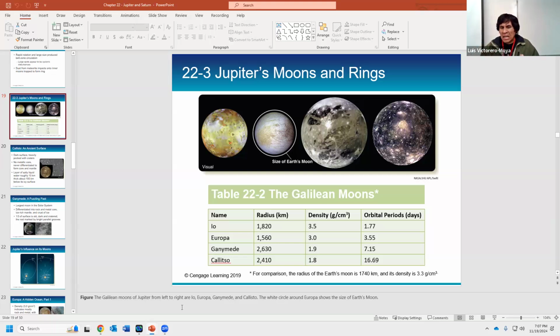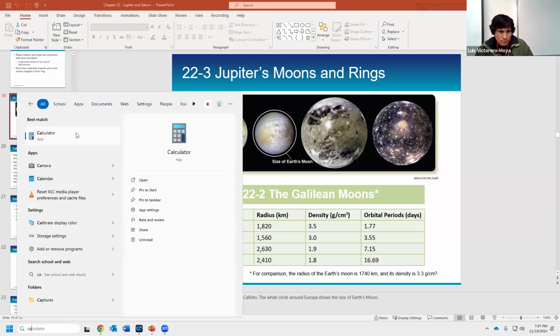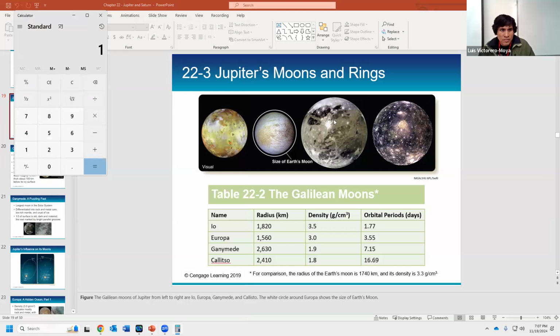In terms of the radius, I mean, they are kind of comparable, right? Their orbital periods. We have found that there is sort of a relationship between the period here, here, here, and here. Look at this. If you multiply 1.77 times 2, I get exactly 3.5, well, basically 3.55. So the periods of Europa and Io are in relation of 1 to 2. And what happens if I divide? I get exactly 4. So this is like 1, this is like 2, this is like 4.